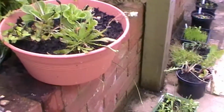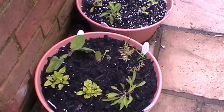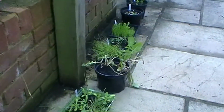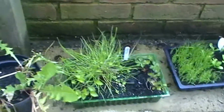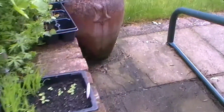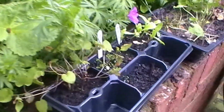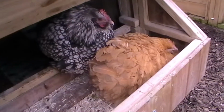All these pots here are growing food for Mr. Stompy. Lots of weeds, wildflowers, grasses. All sorts of things going on for him. All unfertilised.